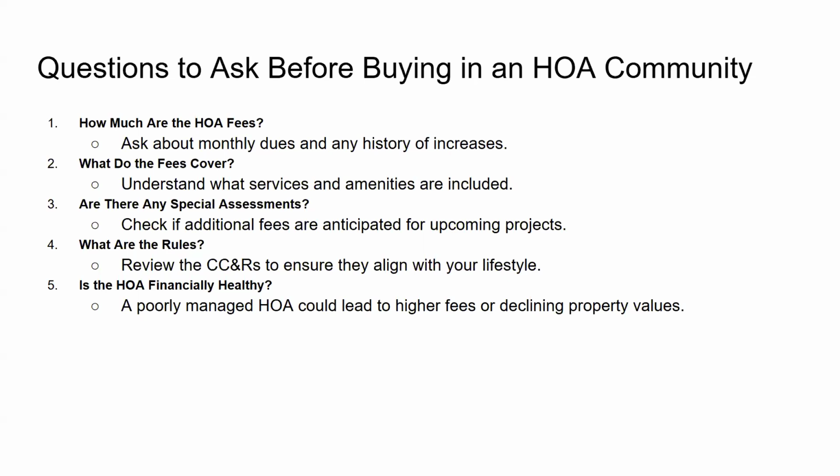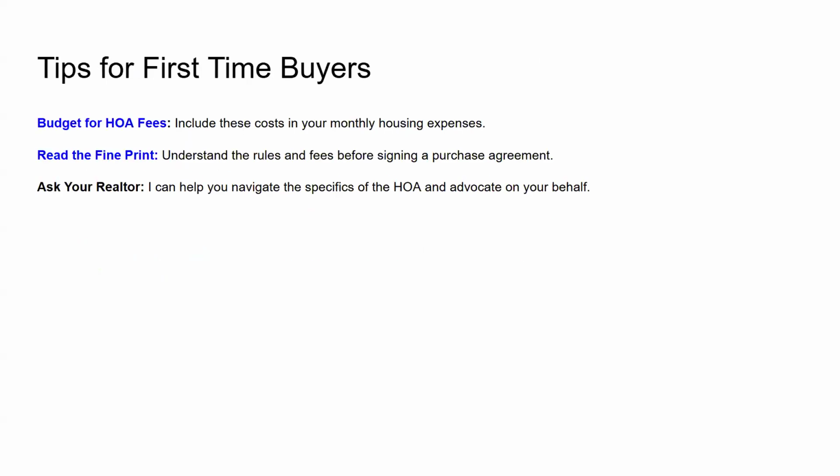And then what are the rules? You want to make sure you understand that clearly. And is the HOA financially healthy? Is it properly managed? You can always do your research and figure out if an HOA property is right for you.